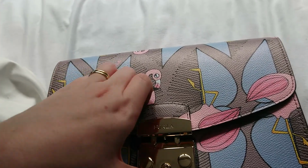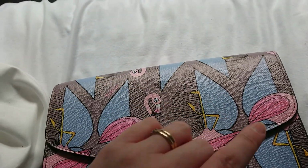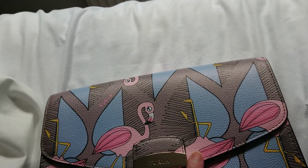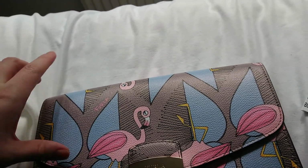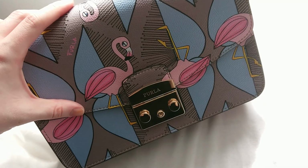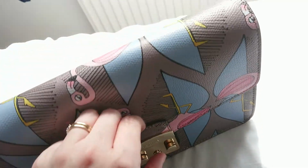I like the mixture of the colours with this really nice almost pastel blue along with the pink and the different shades of pink in the flamingo. And I like the fact that it actually does have several shades of pink on the flamingo because it gives the flamingo depth, and I like that, I must admit.